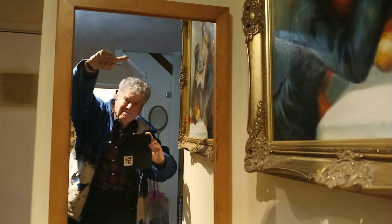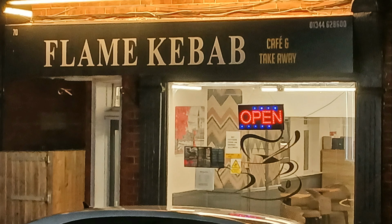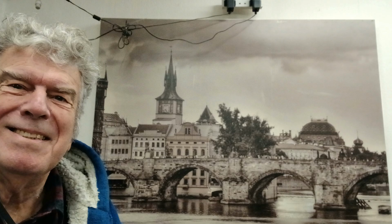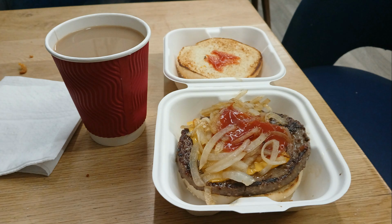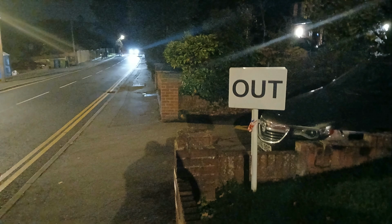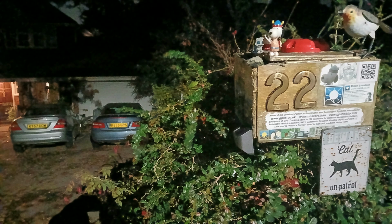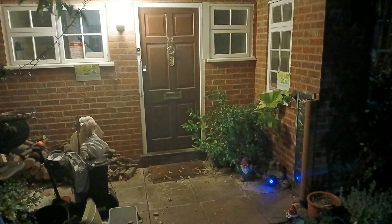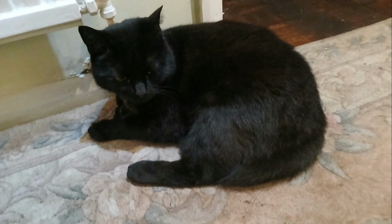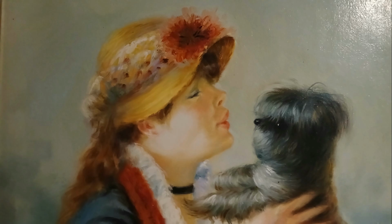Right, 6:15 in the evening, and time for Robin to force himself to walk down to the village to have something to eat. And I wonder where he's going to go. Has to be the flame kebab. And actually, by coincidence, yes, I was having my usual there, and Raj got a takeaway, so we had a few minutes chatting there. Then into the Comrades Club for a little while, and then back home. And yes, there's Toadie getting up to mischief, of course. And time for bed, so that's the end of the photo trail.